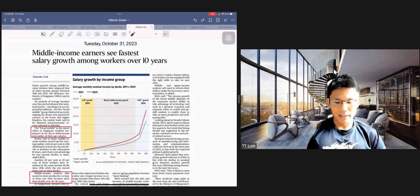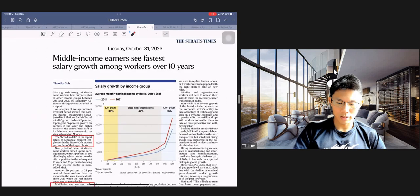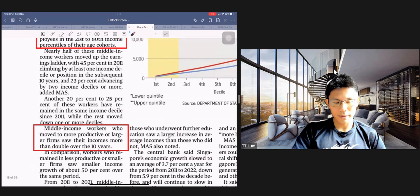Okay, this is the more interesting one. Just read the headline on your own. Broad middle is the 21st to 80th income percentile. And within this group, you see clients of differing income levels, but a lot of people choose to complain, choose to be in denial.